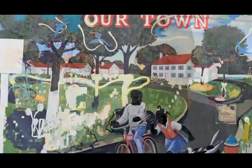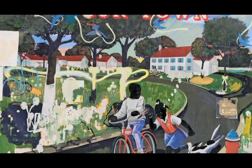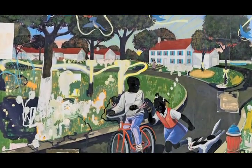My favorite piece was definitely Our Town. It really helps you get an insight into what the artist was intending. I couldn't decide. It's just everything, every single piece. It just really is amazing.